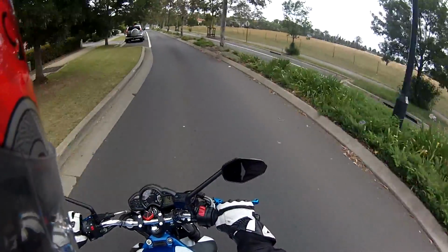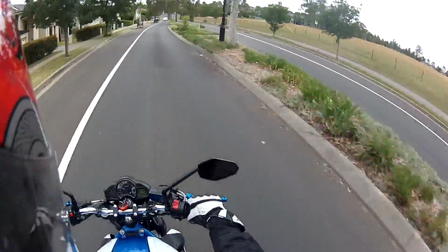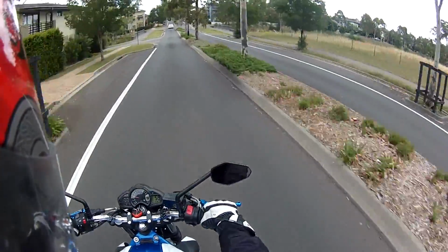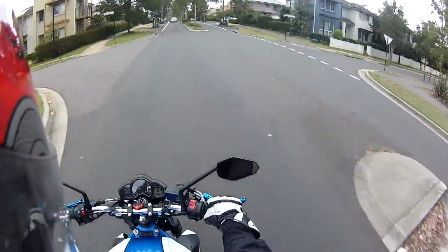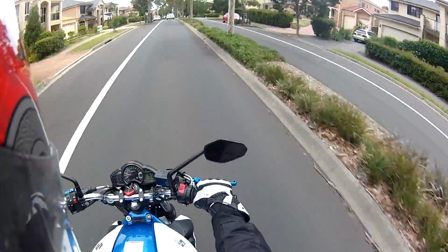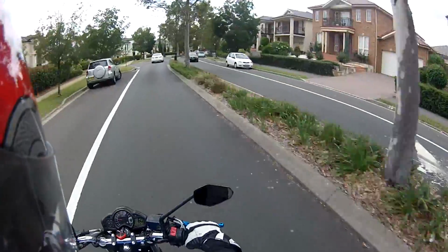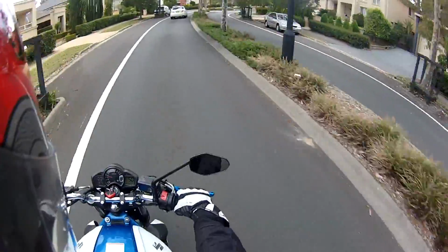Oh, it sounds so good. Anyway, so cruising a bit now. So it goes up to 12,000 RPM. The redline's at 10.5. It's a fuel injected model, which is nice, as most modern bikes are. It's got a digital speedo, and it's actually got a gear indicator. That's pretty cool. This is the first bike that I've ridden this week that's got a gear indicator, so that's a pretty cool feature.